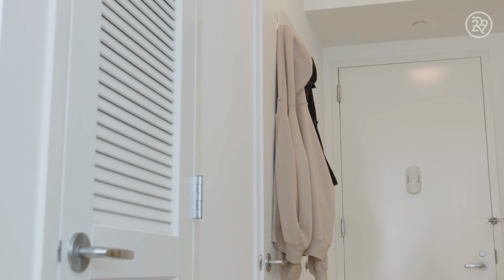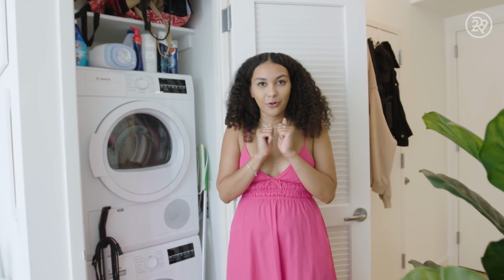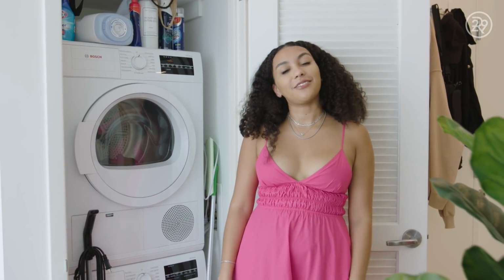This is my pride and joy, which is the washer dryer in unit. I am obsessed. I'm so happy I have one. I've never had this before, and I'm so lucky that I was able to get it in this apartment. I do laundry all the time now. So that's the entryway. Let's go see the rest of the apartment.